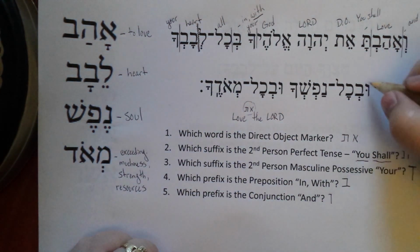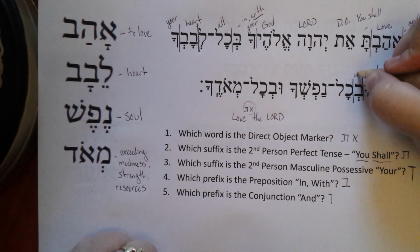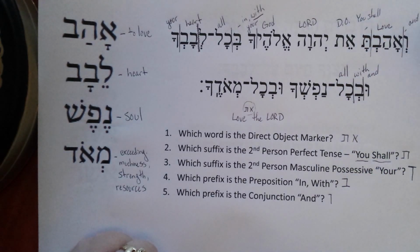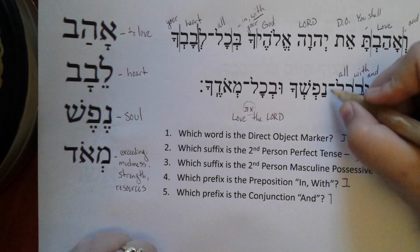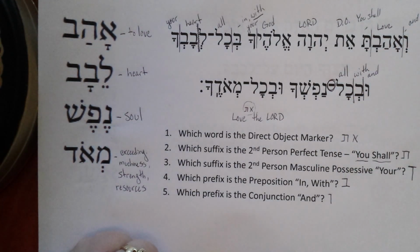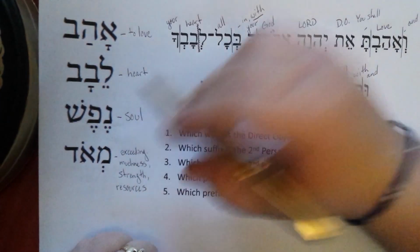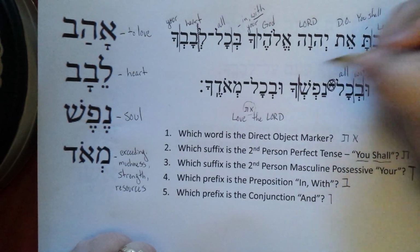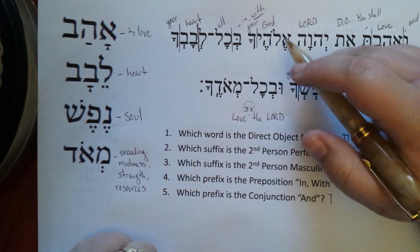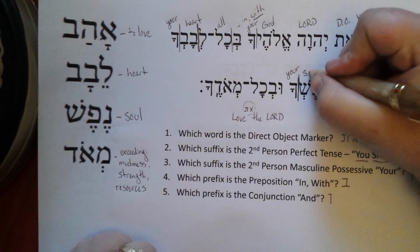Then down here we have and with all. Vav is and. The vet or bet is with. Chol is all. Okay? This is more for cantillation. When you see this fun little thing here, don't worry about it. You'll see it all the time. Just ignore it and read the words as you would if it weren't there. Nefesh is soul. So we're going to block off our suffix here because it's a different part of speech. Again, cha is your. So this will really be drilled into you by the end of the Vahavtah. Elohecha, levavcha, nafshecha. It's your soul.